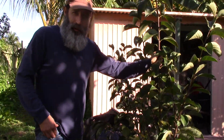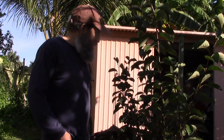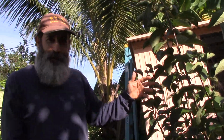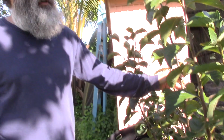Right here, I have one of two persimmon trees that I have. This is a Florida persimmon. I've only gotten one small fruit on this so far, but the tree's growing really nicely. I had two of these trees, and I ended up losing one of them. I actually moved it too many times, and it didn't do well. But this is a Florida persimmon, and it's going to grow nicely here.